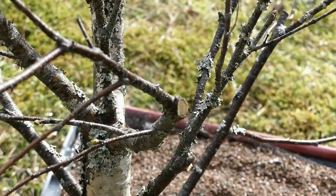Now, in order to make a deciduous tree stop bleeding, especially a species like birch, we have to make sure that we seal up all the wounds. And that is exactly what we're gonna do right now.